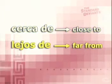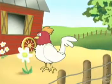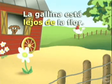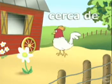First up, cerca de, which means close to, and lejos de, which means far from. So we could say that the chicken is close to the flower. La gallina está cerca de la flor. Or that the chicken is far from the flower. La gallina está lejos de la flor. Cerca de, lejos de.